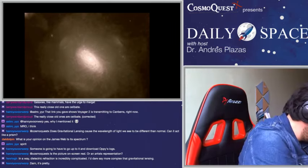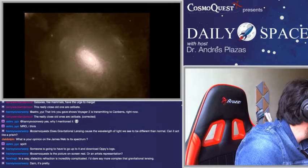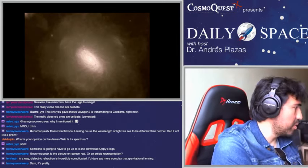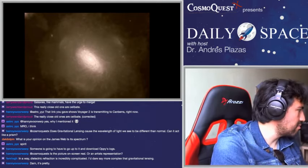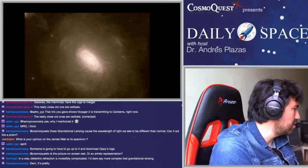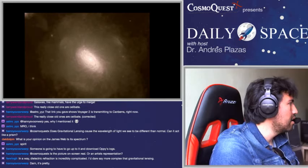These are simulations. There you go, it's a simulation. The Auriga project is a large suite of high-resolution magneto-hydrodynamical simulations of Milky Way-sized galaxies, simulated in a fully cosmological environment. It is simulated with the state-of-the-art moving mesh code, Arepo, and includes a comprehensive galaxy formation model based on Illustris, which is one of the best cosmological simulations that we have. Okay, so it is a simulation.